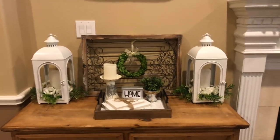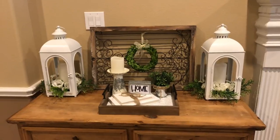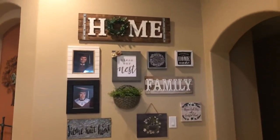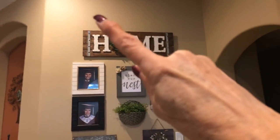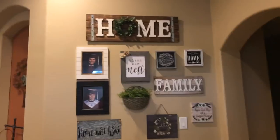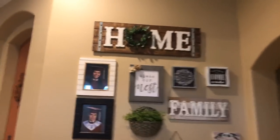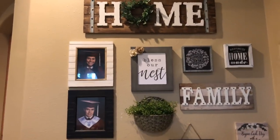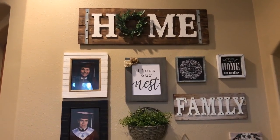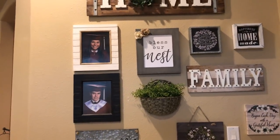And okay, y'all have been asking and asking me about my gallery wall, so let me show it to you. All right, here's my gallery wall. I still have something else to put up there, but I think because we're selling the house, I'm not going to bother. But I have that home sign, and I want to say I got that maybe from Kirkland's. I'm not quite sure where I bought that. And then I've got my high school graduation pictures of my kids.